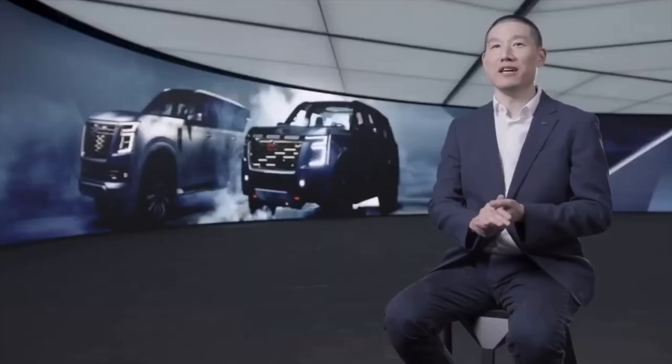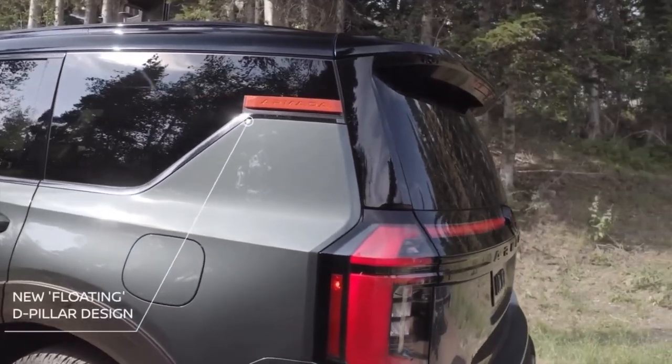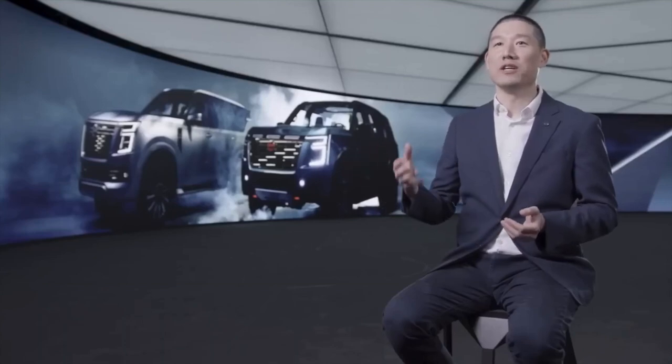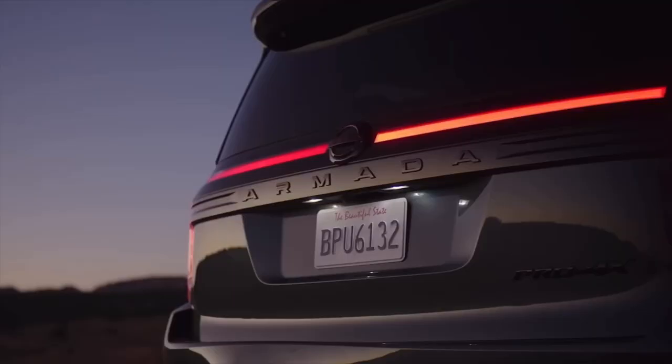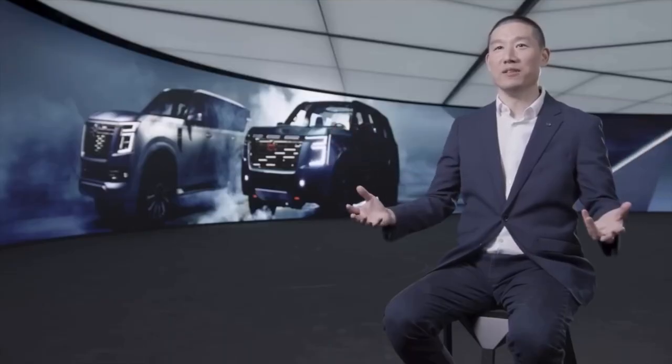One of the key design elements is the kick-up shape on the D-pillar. This is very iconic for Nissan. And we have evolved it to have a floating roof, which allows for a two-tone color scheme. On the back of the vehicle, the double C-shaped signature is echoed from the front and is connected by a light bar in the center, making a very high-tech impression.